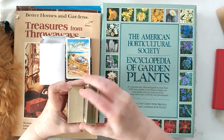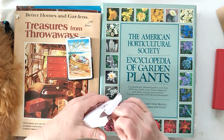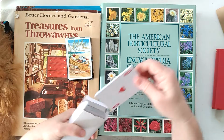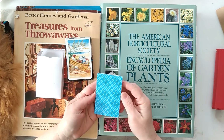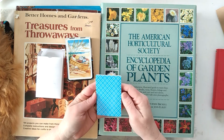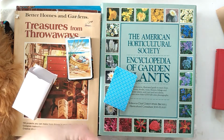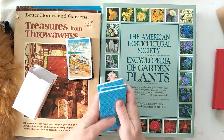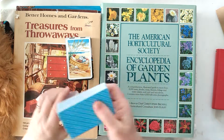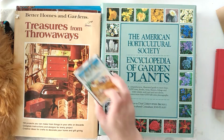Let's put those away. And next, I bought these also because I kind of thought that the back design was really cute. I really like this. Almost looks like a quilt, blue and white quilt. So yeah, I bought those as well. These are brand new. Look like maybe a casino giveaway or something. So got those cards for you as well.